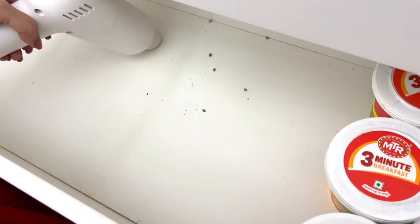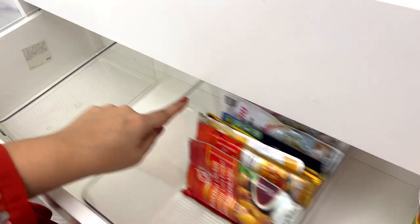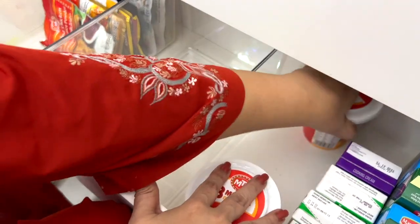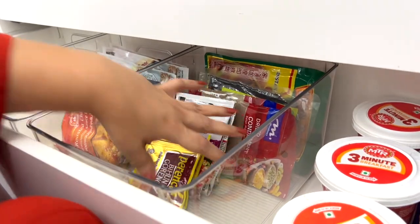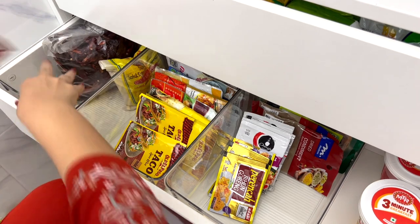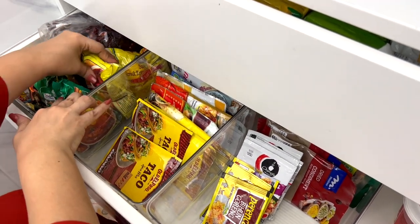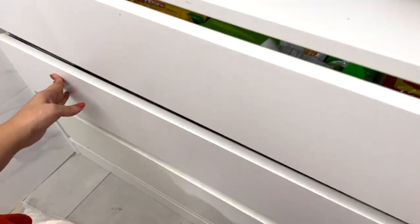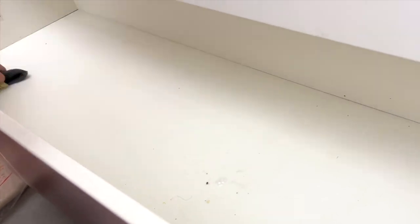Below this is the first time showing you my overstock drawers. In this drawer, I have a wide selection of seasoning, spices and condiments. And in this bottom drawer, these are just some miscellaneous overstock which gets kept away tidily until needed.